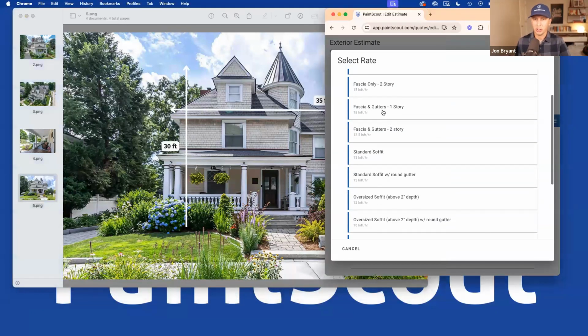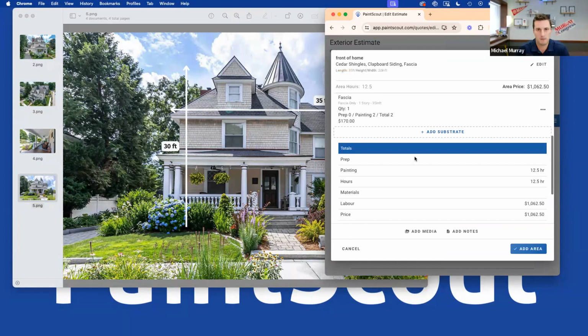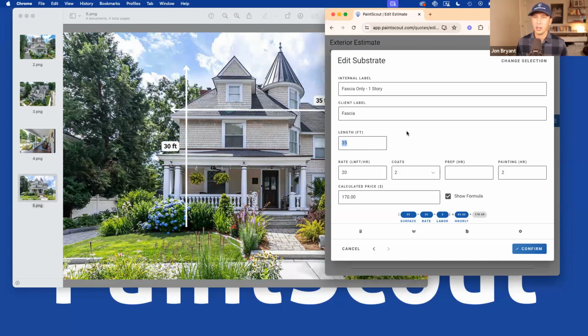So we've got the fascia here, and we've got fascia only one story. How does that rate compare? 20 linear feet? That sounds pretty good. I think it might be a touch lower than our standard. I think we're typically in that 25 to 30 range. Okay, awesome. Everybody needs to have their own production rates. Absolutely. So it's a great baseline for how this might work, but you want to measure this over time. I've always found soffit and fascia to be a little bit more complicated, so we tend to add a little more time for access, that kind of thing, at the end of the day.